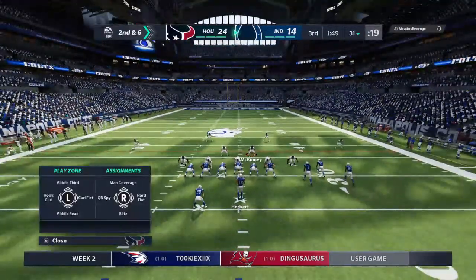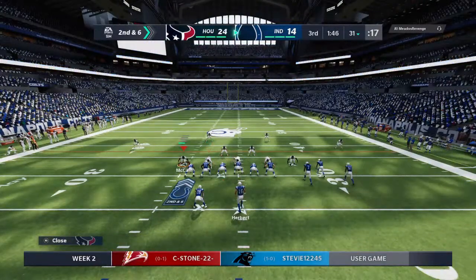They'll come out in a four-receiver look. Three men to the right side on 2nd and 6.